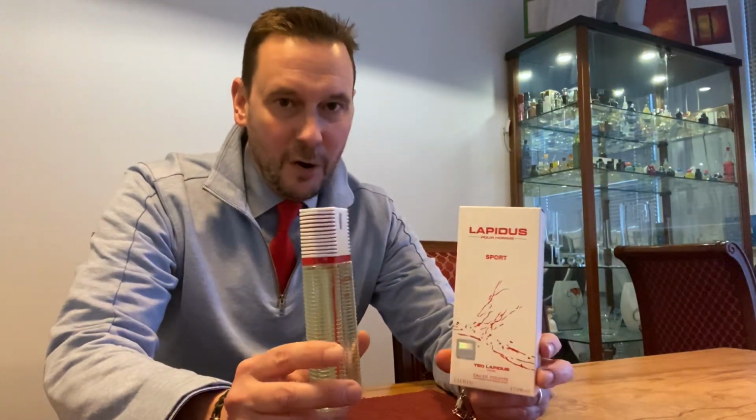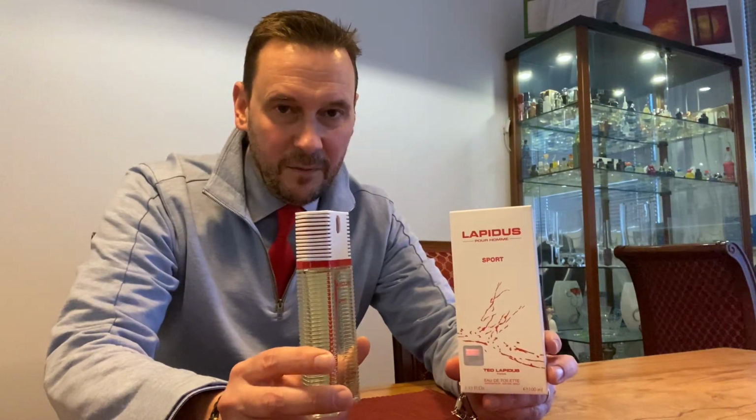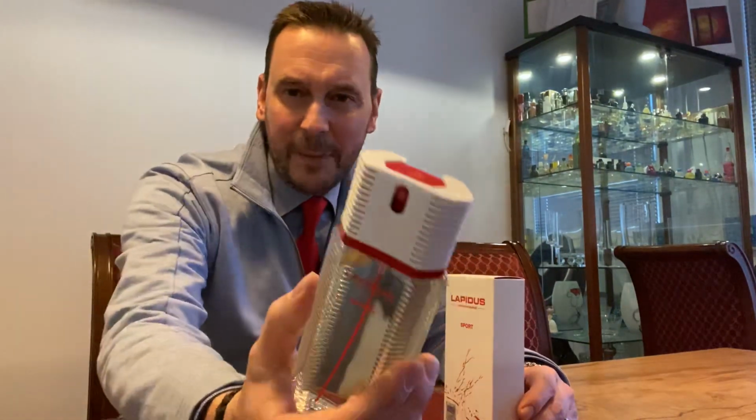So, apart from the kind of misleading name, everything is perfect in this fragrance, at least for those who love these types of floral fragrances, classy, soapy, floral. This is what Lapidus Pour Homme Sport is all about. Sprayed it on here. It has some dynamic colors, right, with the see-through bottle and the red and white, and it's dynamic in your hand. It's classy 80s design, with a grip here on the side, and you can see yourself wearing it in your sports bag if you want.